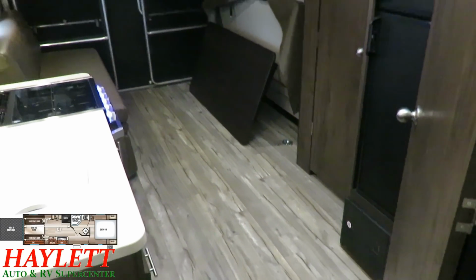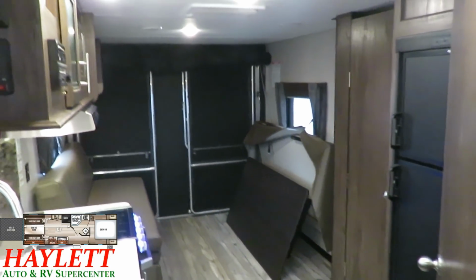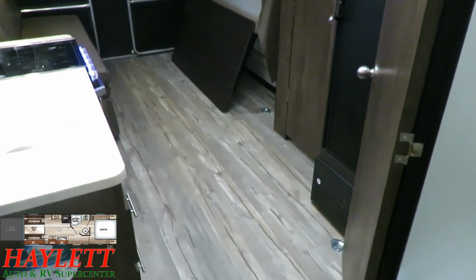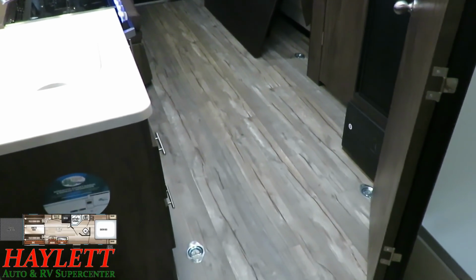If you are concerned about how your thing is going to fit in here, you give our guys a call. They'll run out with a tape measure, and they'll measure the exact 1, 2, 3 things that you're looking for to make sure that this trailer will fit your thing.